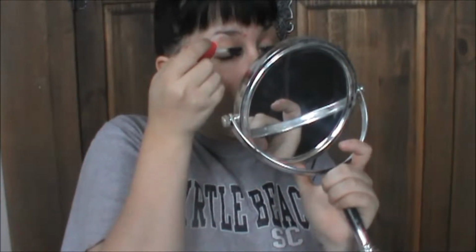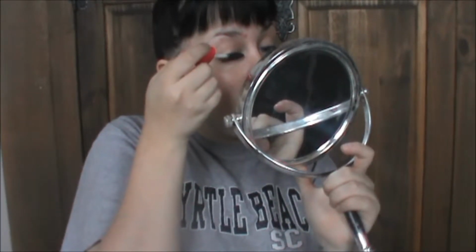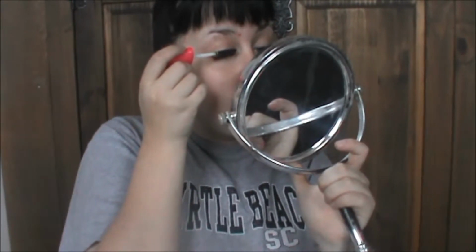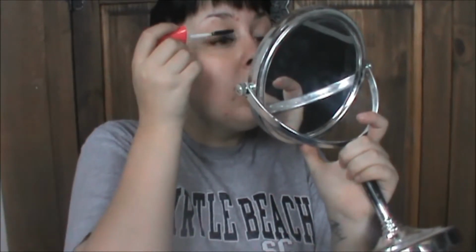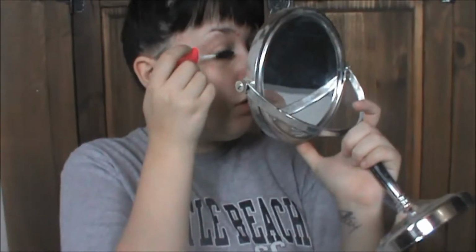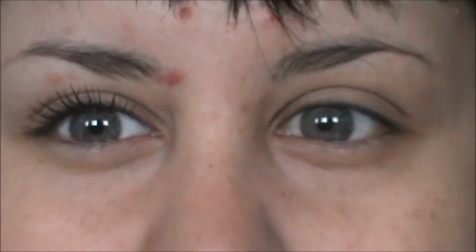If you have long lashes, you can look like the advertisement after your first coat. Like really lengthy lashes. I'm just making a point to separate enough. So, I will zoom in, of course. So, I really like what it does after one coat.